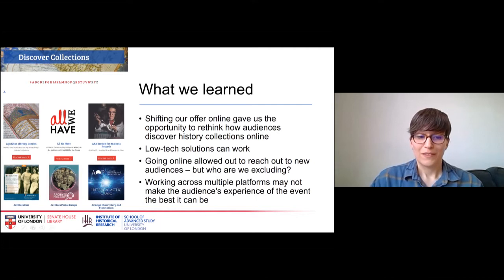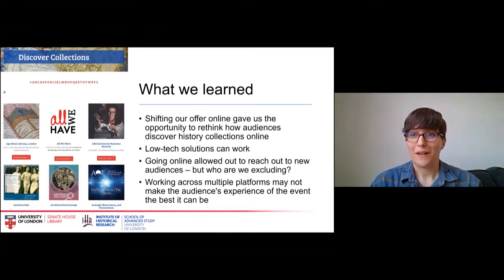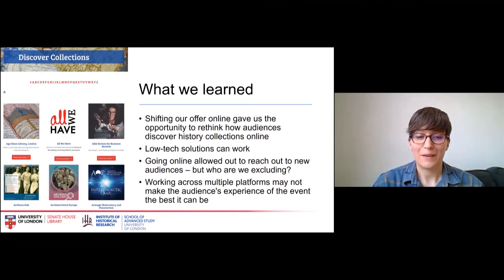So first of all, we learned to adapt to the different ways in which history collections are discovered online. Walking around a physical fair is, of course, a fundamentally different experience from exploring new content online. But we wanted to try and replicate the experience of stumbling upon different collections as much as possible. By offering organisations the option to contribute in multiple ways, we provided a wide selection of content for audiences that they could choose to engage with.